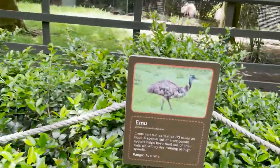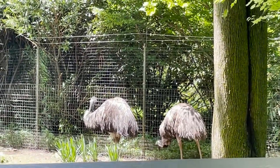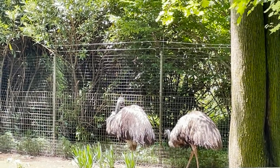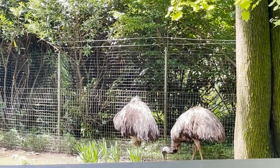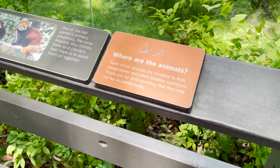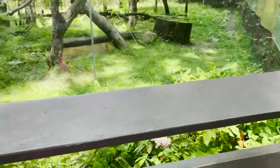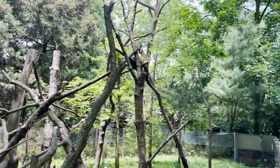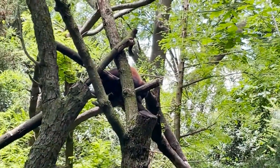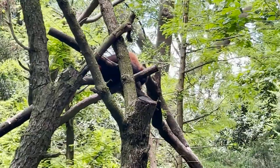We're gonna see this emu. Emus don't really fascinate me, honestly. I'll be honest with you. I'll probably shoot it for wildlife, but not a fascinating animal. Red panda. Right there, kind of hiding there, sleeping.